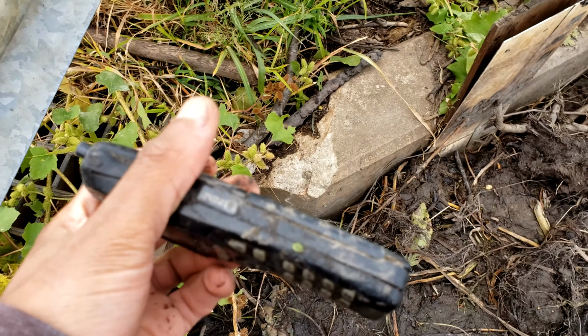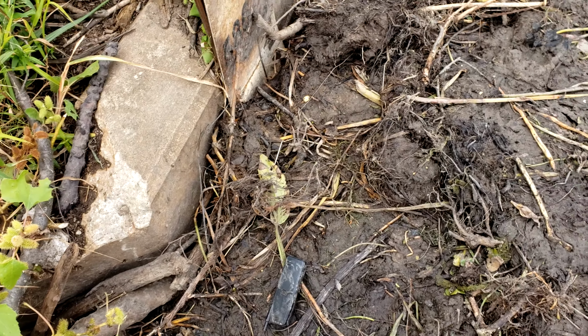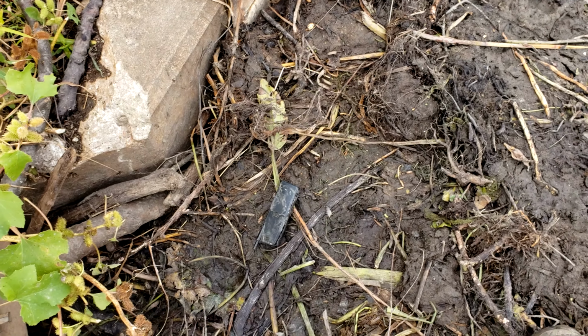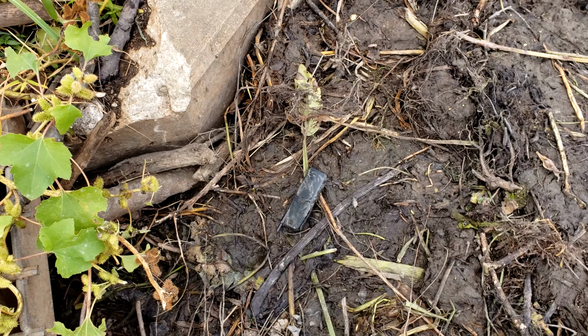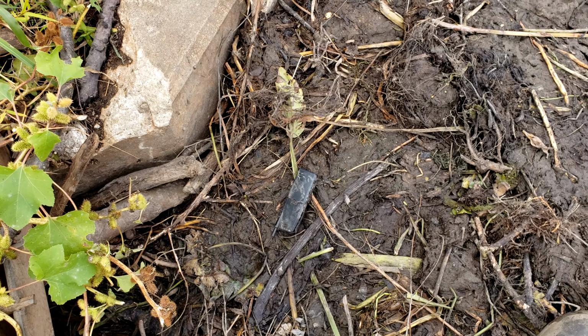Should I go throw it away or something? Should I leave it there in case the person who left it wants it back? I have no idea what I should do with it. I don't know. Should I go throw it away? I'll just leave it here in case someone wants to claim it.